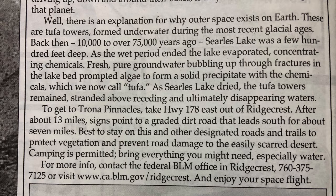Searles Lake was a few hundred feet deep. As the wet period ended, the lake evaporated, concentrating chemicals. Fresh, pure groundwater bubbling up through the fractures in the lake bed prompted algae to form a solid precipitate with the chemicals, which we now call tufa. As Searles Lake dried, the tufa towers remained, stranded above receding and ultimately disappearing waters. I could have read that like we were around a campfire or a bedtime story.